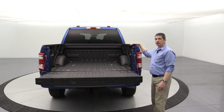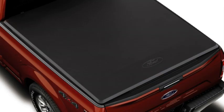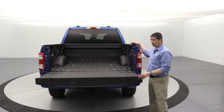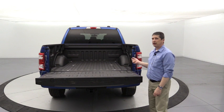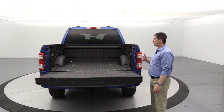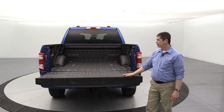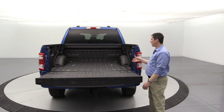There are 3 different bed covers you can get. There's a new one for this year. You do have a soft folding bed cover, which we've seen from Ford. That's available for you. You also have the hard folding bed cover. I think it's a tri-fold or maybe quad. That can go on there as well. I think that's close to $1,000 for that one. And then you have a retractable for this year. Ford's giving us a retractable one that just rolls into it. That one's probably a little bit more, probably closer to $1,500. So 3 different options for bed covers. And again, those aren't compatible with the stowable ramps.